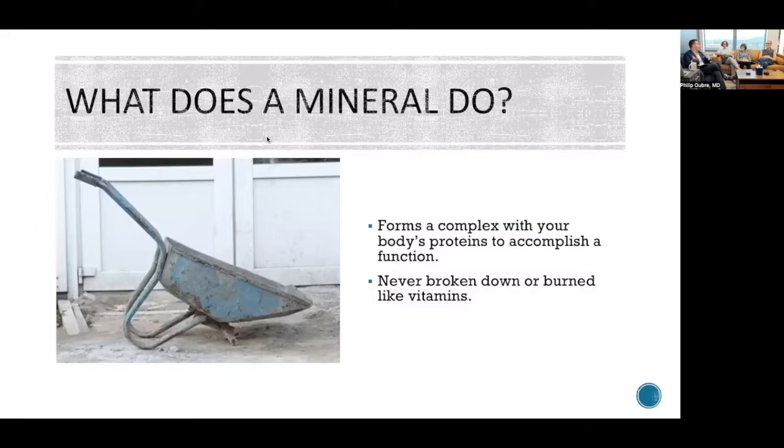Changing iron into gold is called alchemy. That's magical, never been done before. So our human bodies can't change minerals. Minerals are something we can accumulate and hold on to and utilize forever and ever, basically. But we're always urinating, so we're always losing a little bit.